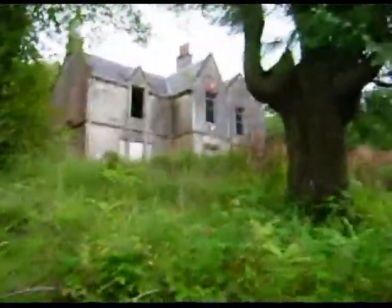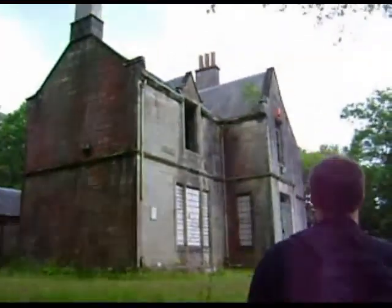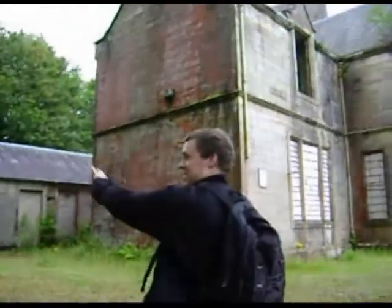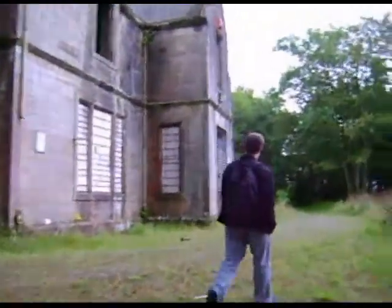Coming up to Doon here. There we are. It's a fair size, not the biggest of the luxurious houses captains of industry would have had in this period. All this area surrounded here, all this was gardens. They used to have flower competitions and everything.